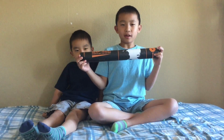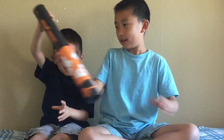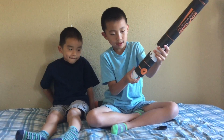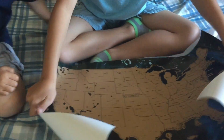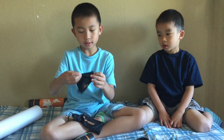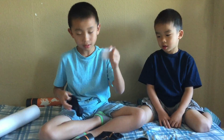Hello Blogineers, today we are unboxing the new Everest scratch off the USA map. And there is also a scratch off the world map. Inside we have a map of the United States of America. In this bag here, there's a cloth to wipe, a scratcher to scratch off the map, a card for $20 off your next purchase, and some stickers to help stick this map onto a wall.